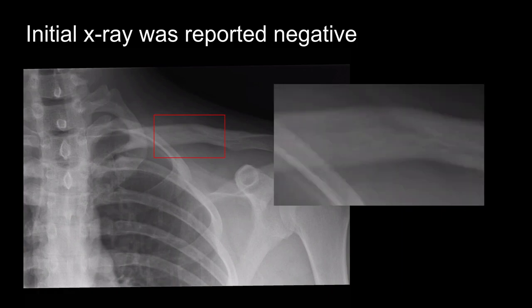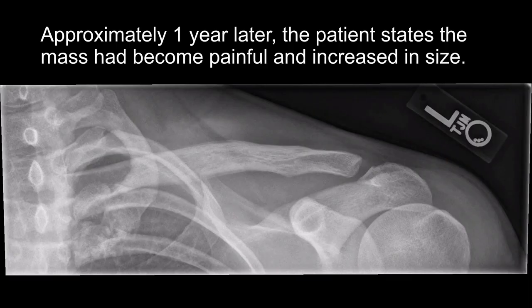superior margin. Approximately 1 year later, the patient presented back for care and states that now the mass has become painful and also increased in size. Now we can see both the superior and inferior margins demonstrate cortical loss with a permeative to moth-eaten pattern of destruction. CT, MRI, and PET-CT were all performed as follow-up imaging.